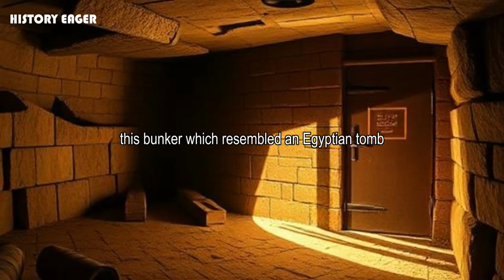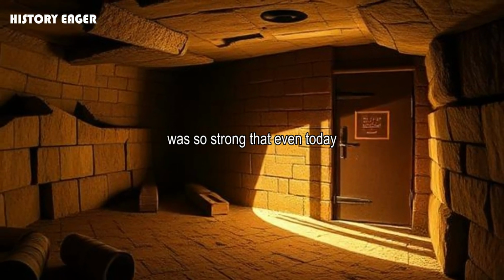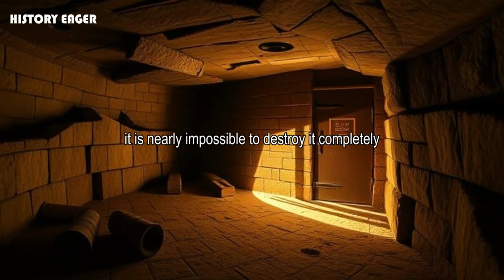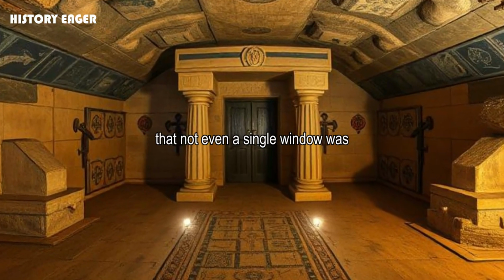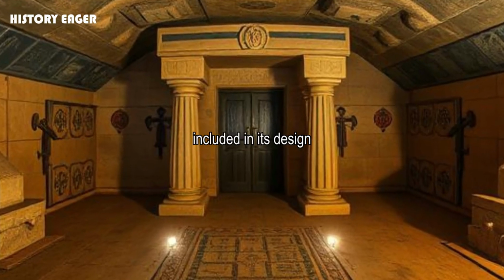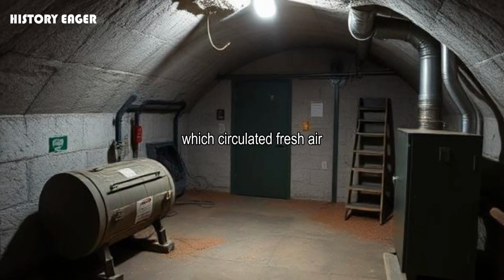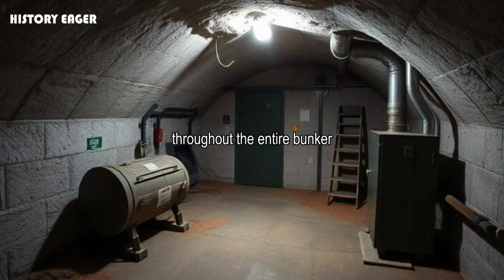This bunker, which resembled an Egyptian tomb, was so strong that even today, it is nearly impossible to destroy it completely. It was built with such high security that not even a single window was included in its design. A special ventilation system was installed here, which circulated fresh air throughout the entire bunker.